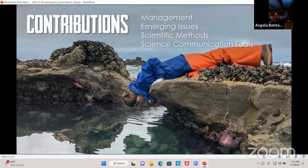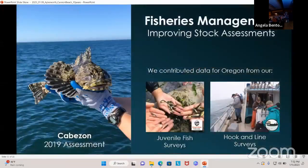Okay, another one of the goals was research that informs nearshore management. And so now I'm going to talk about some of the contributions our program has made to nearshore management. Keeping an eye on my time, I think I'm going to finish right at 8. I'm going to try. So we have been able to have our data inform the stock assessment process. So just one example is that both our juvenile fish surveys from the SMURFs and also our hook and line surveys, which includes data off of Cape Falcon and Cape Meares here, have gone into the most recent Cabezon stock assessment for 2019.